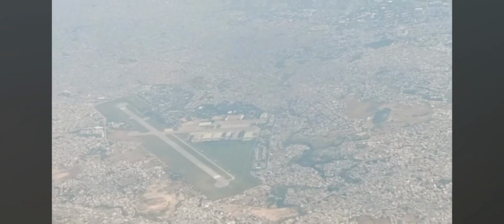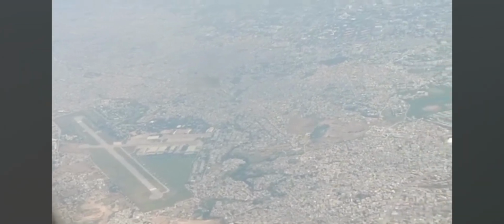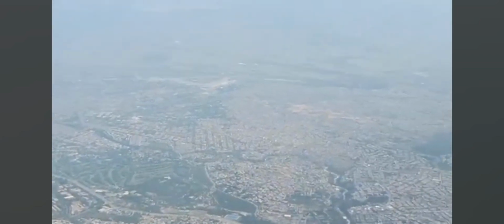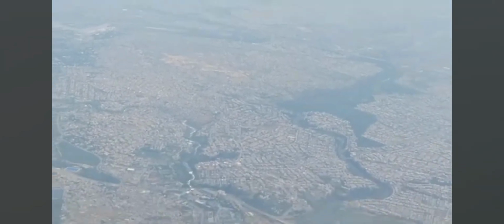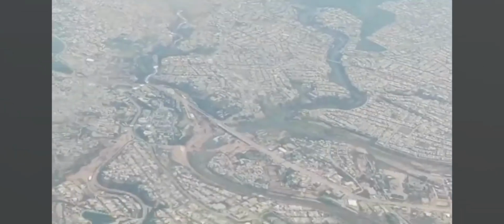Landing strip prior to the runway, and that's the city of Rawalpindi, Taxila, Fatehjang. Oh, we're banking towards this side, so you can see the horizon is up, wing is dipped.